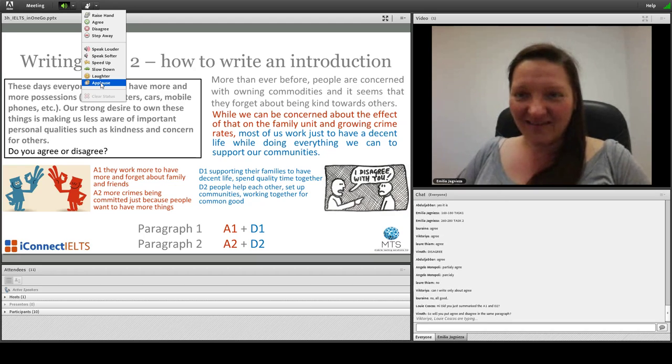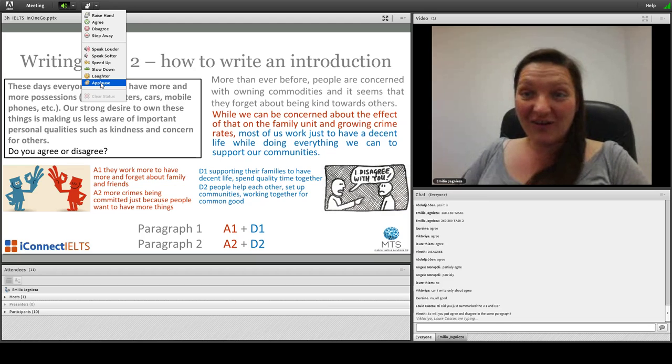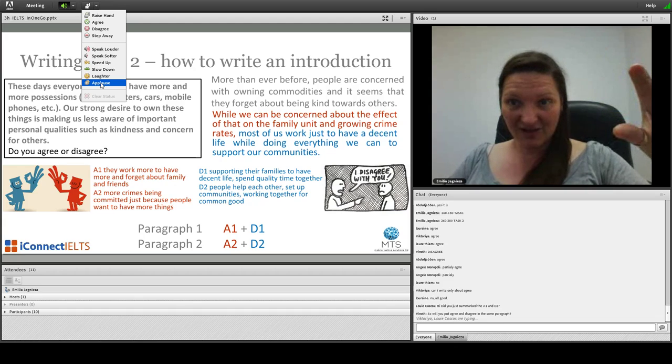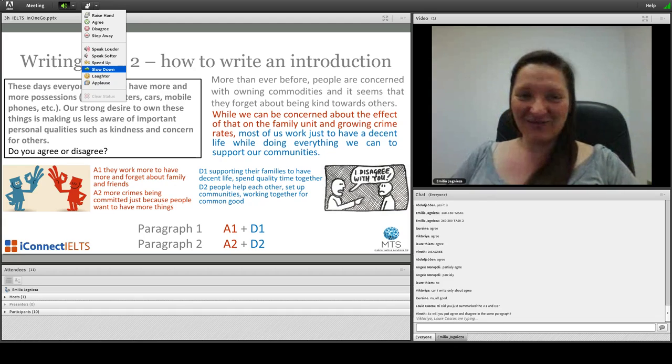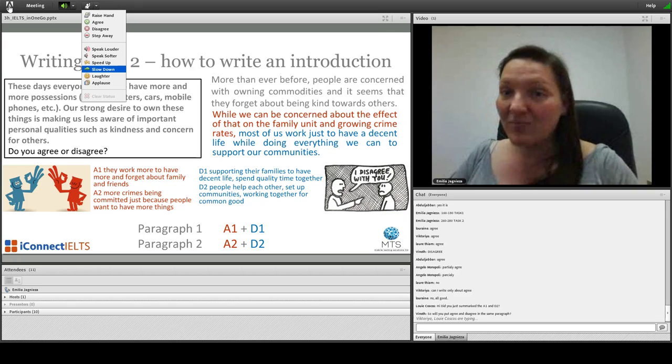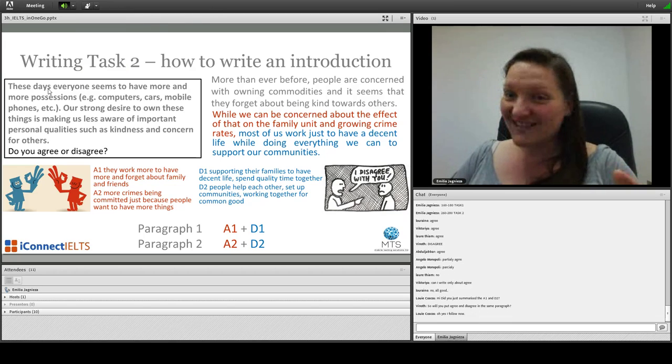I will do both, agree and disagree. So you see, I agree and disagree in my introduction. I agree and disagree in my first paragraph. I agree and disagree in the second paragraph. Basically, what I'm saying is this. I know that some people are naughty, but there are a lot of good people in this world. Yes? Can you see it?